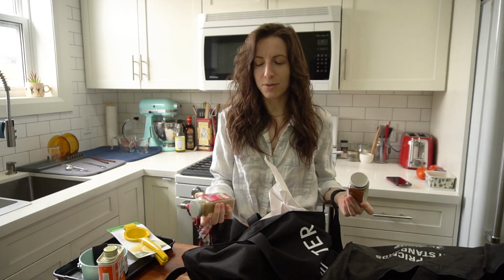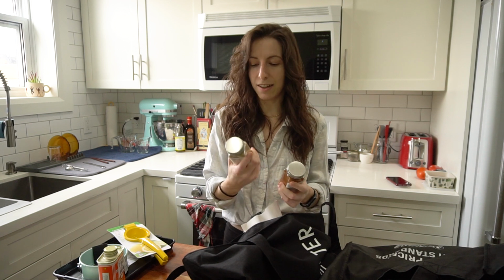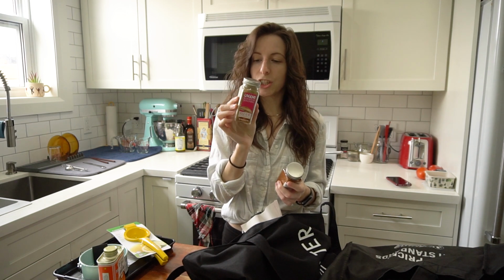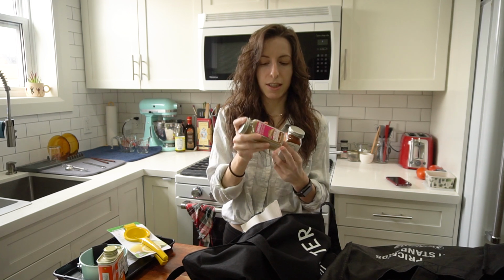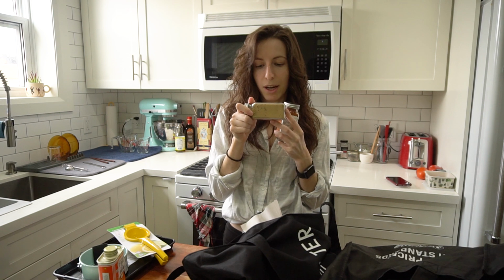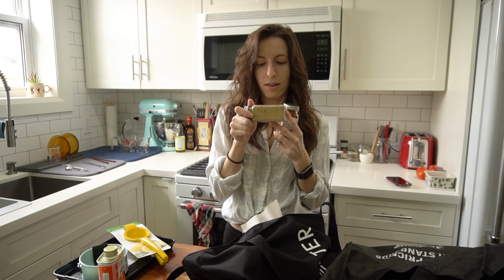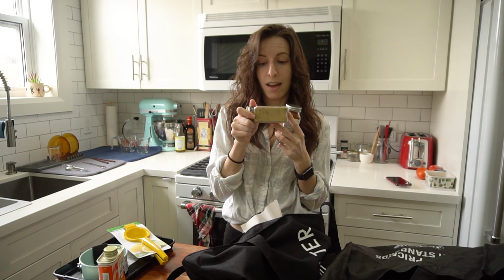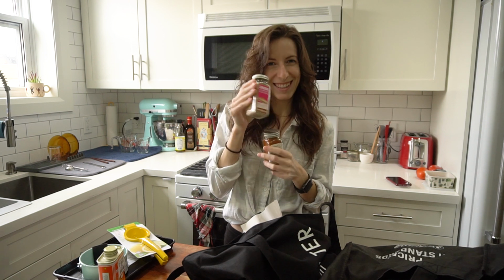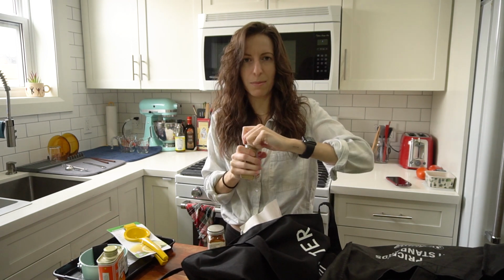Okay, then I actually got two food things. I guess the maple syrup was food too, but this one I bought for the food, not the container. So I got umami mushroom seasoning, which I thought would be really fun, really good to have. It has sea salt, onion powder, ground mustard seeds, porcini mushroom powder, spices, and chili pepper flakes. So I'm very excited to try that. It was $5.